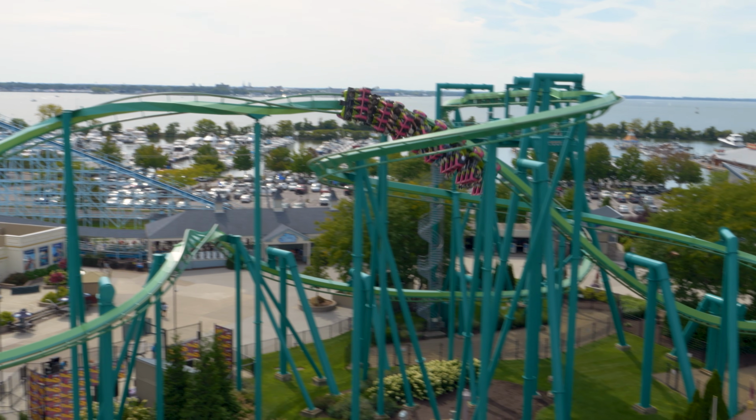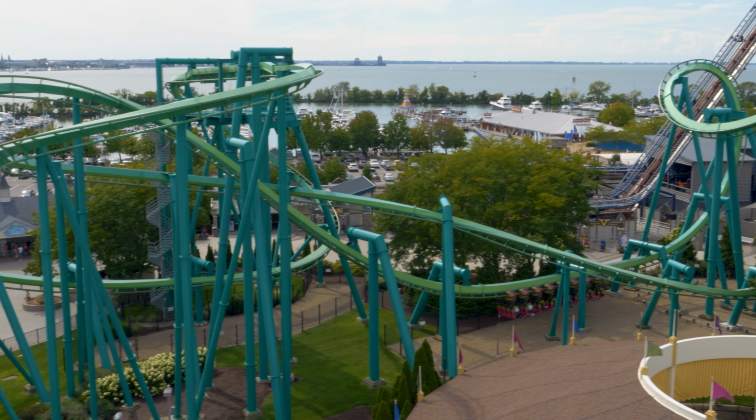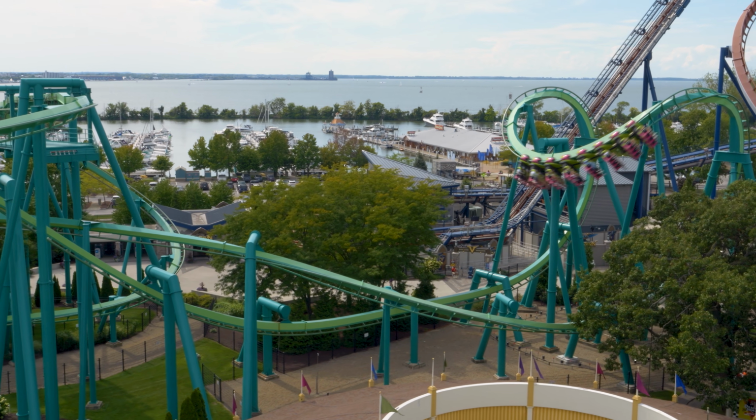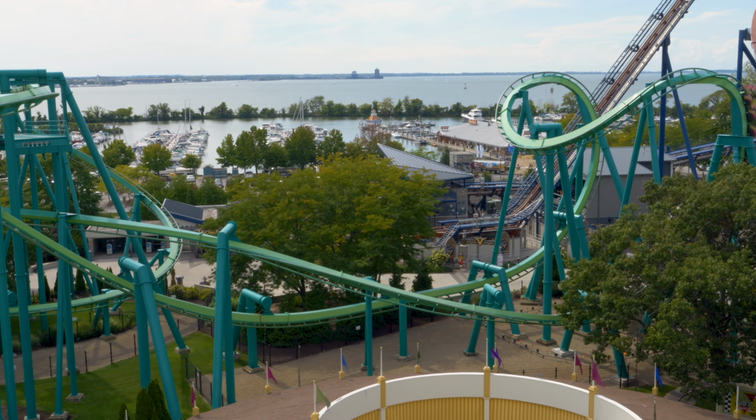Overall, the ride has a decent layout full of exciting, snappy inversions. The final helix delivers some of the strongest forces I've ever experienced on an invert.